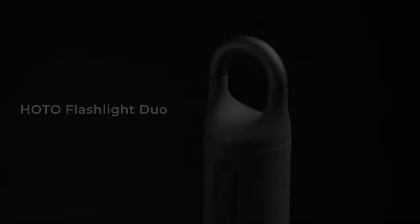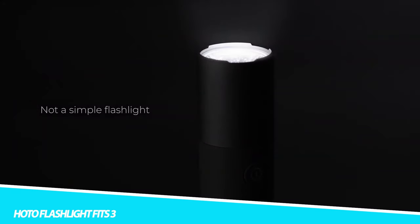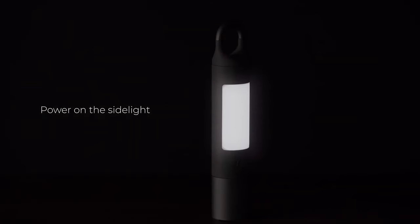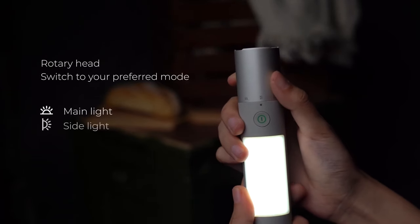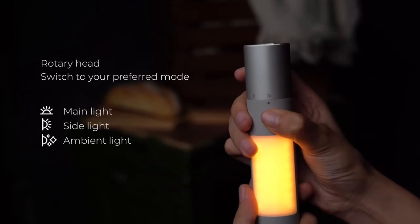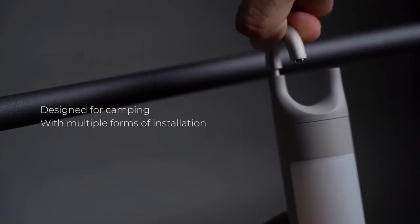Hodo Flashlight Fits 3. Clean continuous lines make the attractive outer body of this minimalist tool. An anodic oxidation treatment protects the matte surface from scratches and signs of wear. One button to unlock three modes: lighting, flashing, and SOS mode. Free brightness regulation, stepless light adjustment, settings memory function, and more, all within the reach of one button.